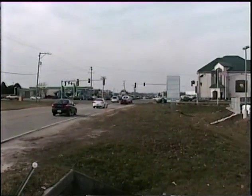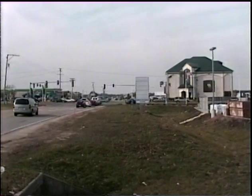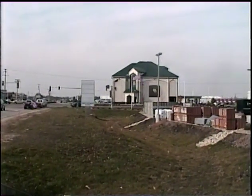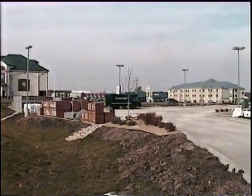On Bethany, looking west at the intersection with 23. There. Lots of building going on in 23.